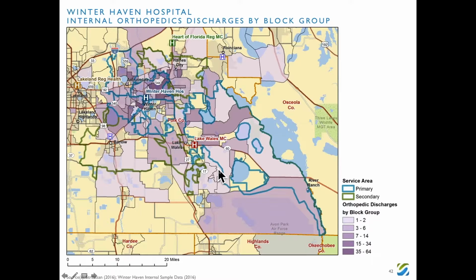So now we're going to start looking at your own internal data. And this is a situation where we take the data, or you guys can take data out of your electronic medical records. It's going to be address level data with DRGs or ICD codes attached to them. Payer, we typically, when we geocode data, we take off the name and social. But when we do this, we map it down to the block group level.